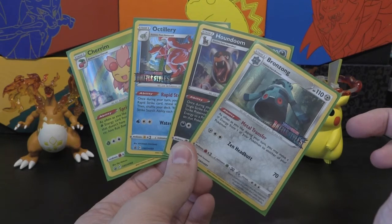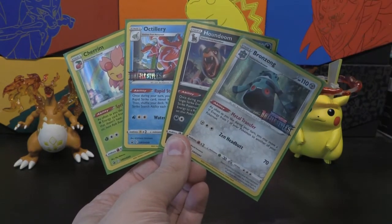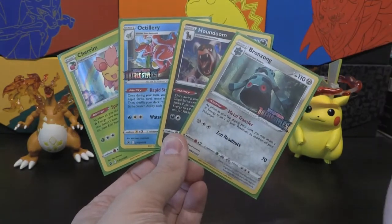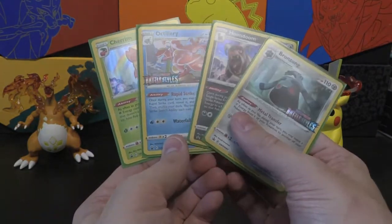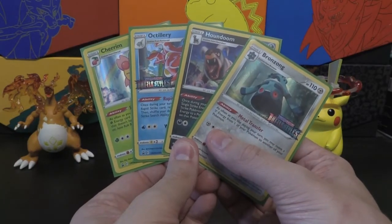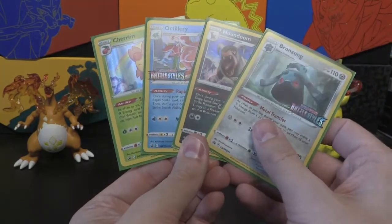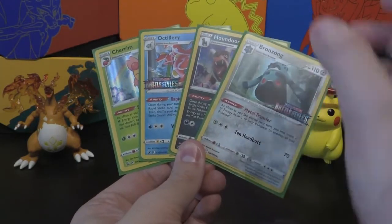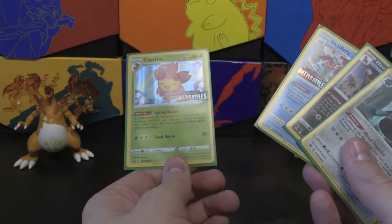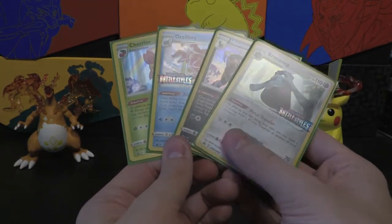But yeah, I'm probably going to go with... I don't want to do this, but I'm going to go Houndoom 1, Octillery 2, Bronzor 3, and Cherrim 4. That's my overall thoughts on that. I want to put Octillery first, but I think Houndoom, to get that energy acceleration, and this can happen twice or more, is going to be quite good for Zacian. Octillery's obviously going to be good in its own right for Rapid Strike Search, and then this one has some definite potential in the future if we get a very awesome grass type.